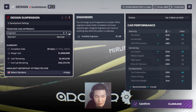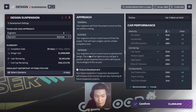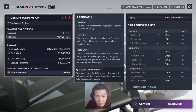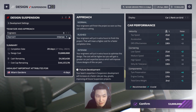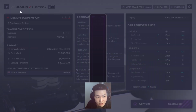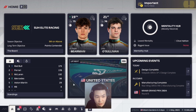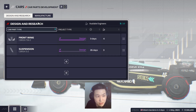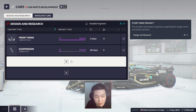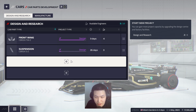Unfortunately, we're out of engineers right now, so that's fine. We'll just do normal. Bring this in. Should we do intense? Maybe splash? Nah, I don't want to splash the cash on this just yet. Cost cap remaining is 44 mil for the rest of the season. No thanks. We'll just go regular. Huge news though. New side pods have come through. That's good news. We don't have the factory level necessary to bring those parts in just yet.